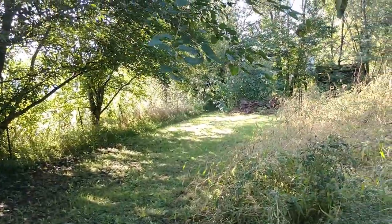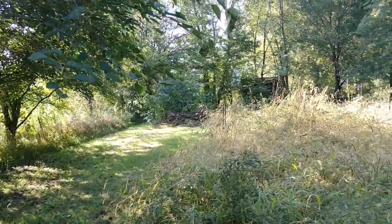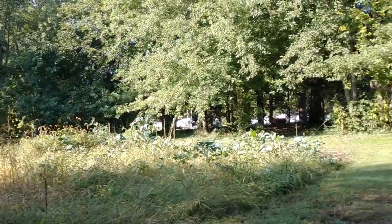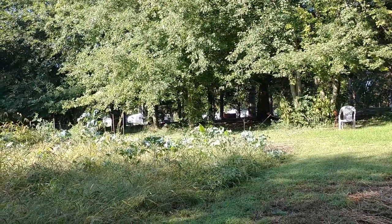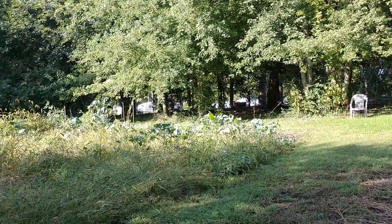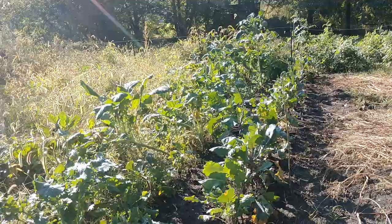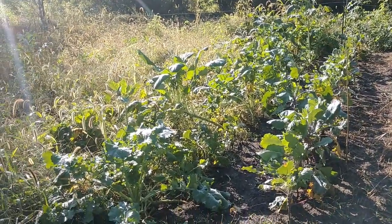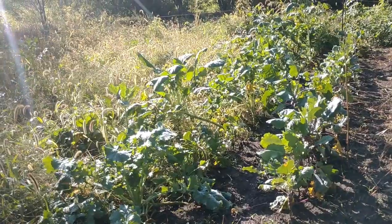This entire fence line, actually the entirety of the property fence line, will all be cleared out. All of these silver maples that you see right here are coming out because I have big plans, ladies and gentlemen. Okay, broccoli, cabbage, kohlrabi, Brussels sprouts.